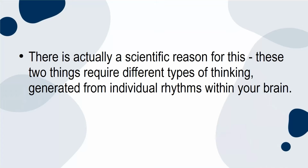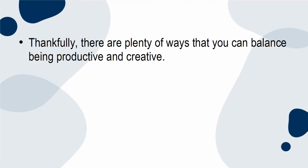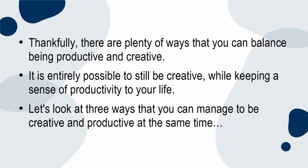There is actually a scientific reason for this. These two things require different types of thinking, generated from individual rhythms within your brain. That means the good news is, it's not just you. Thankfully, there are plenty of ways that you can balance being productive and creative. It is entirely possible to still be creative while keeping a sense of productivity to your life. Let's look at 3 ways that you can manage to be creative and productive at the same time.